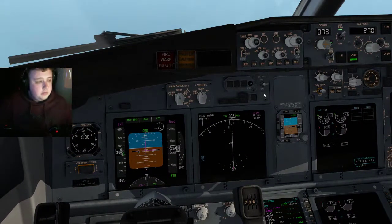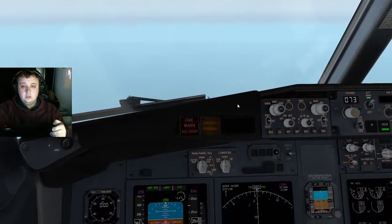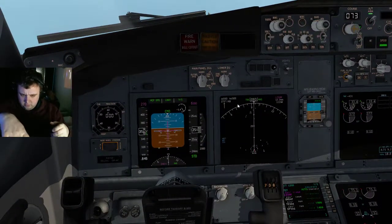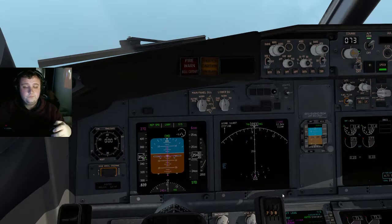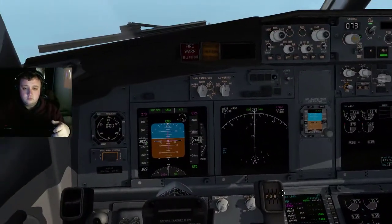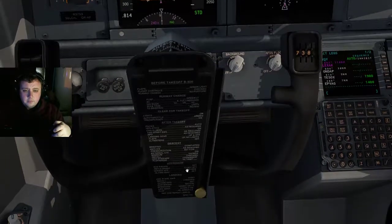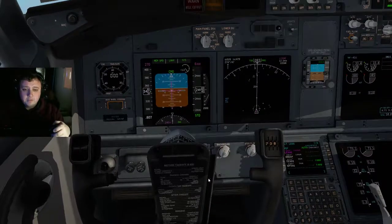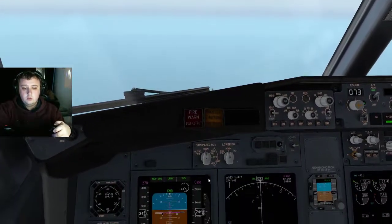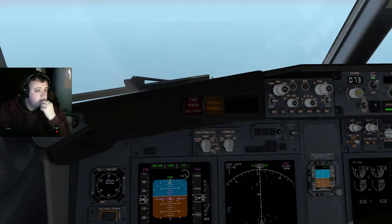Okay, so we are bleeding some speed as we descend, which is good. Looks like we are going through a layer of clouds, so let me double check. We do have the de-icing and the pitot heat on. Say my speed for flaps. No, it doesn't. Flight plan. Zoom out.